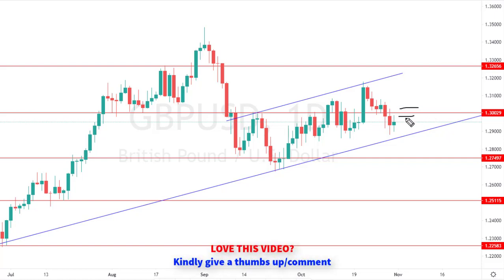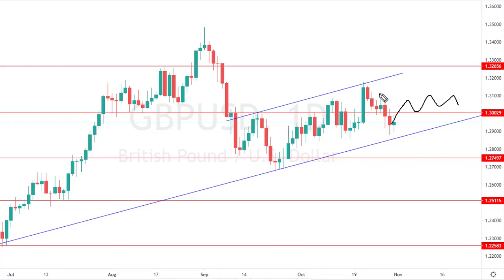Failure for the bulls to carve a strong bullish bar right here. This currency pair has a high probability to transform within the range right here. So next week, pay close attention to the key level of 1.30029 and the dynamic trend line right here.